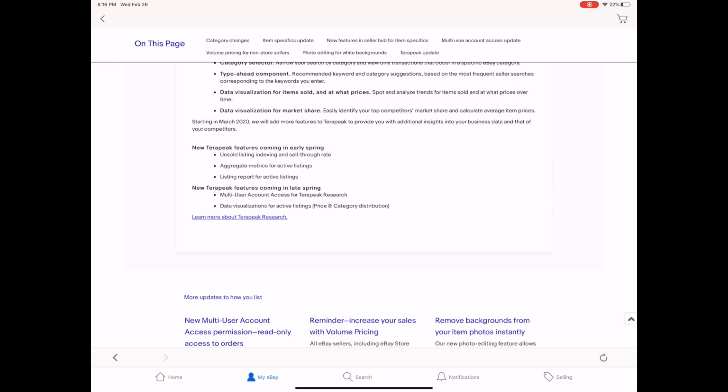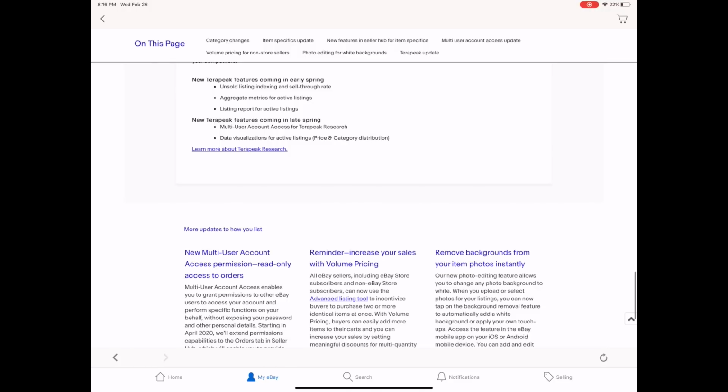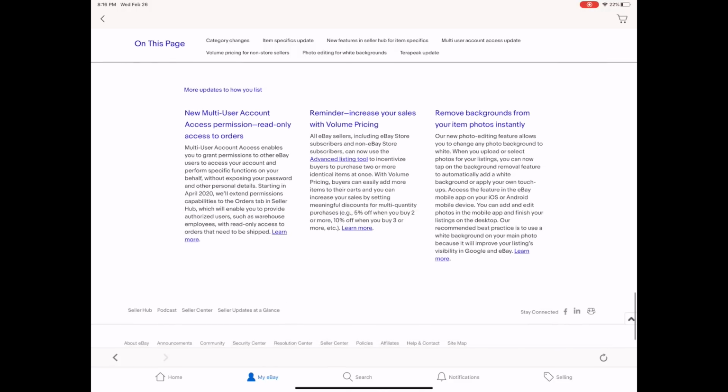So if the solds say that everything sold for like $30 and $40 in the last 90 days, but currently all the active ones are all down around 20, well, you don't want to be listing at 30 or 40 because you're competing and you'll never sell it. So that's good to see the active sometimes as well.